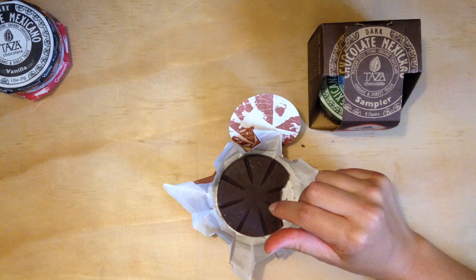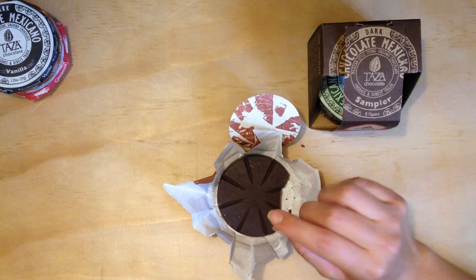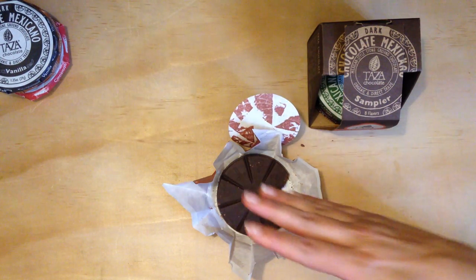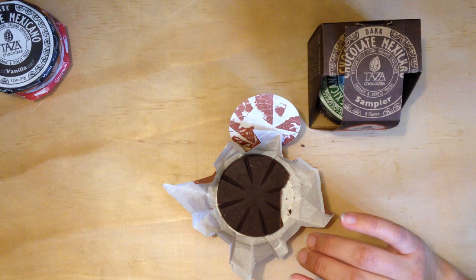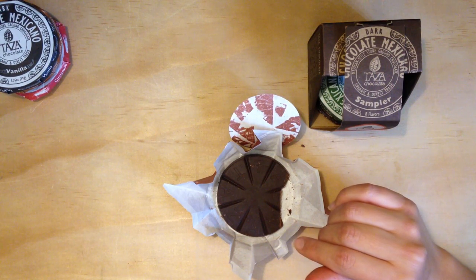So I definitely taste the salt, and it's not too much. It's just the right amount. You know, you have the sweet sugar, and then the salt's just right underneath that. It's not too much. Yeah, the almond flavor is a lot more subtle.